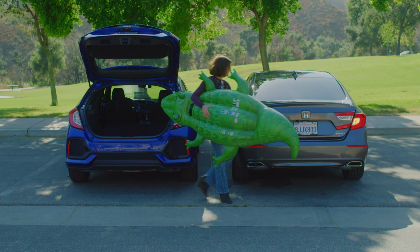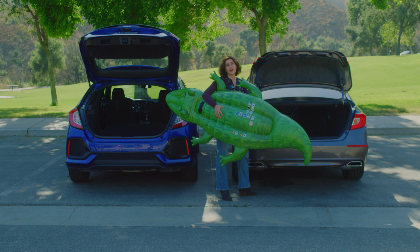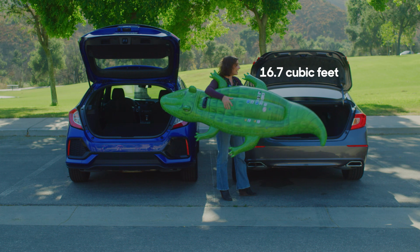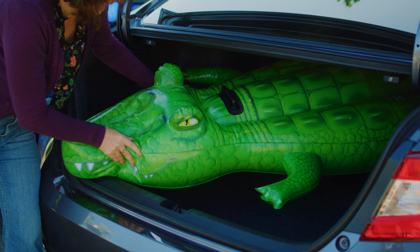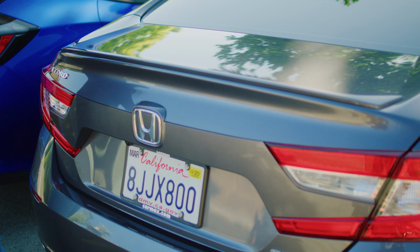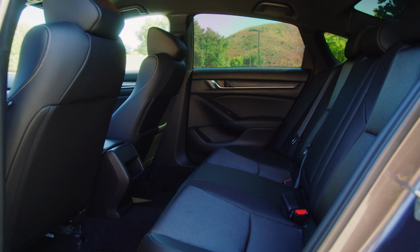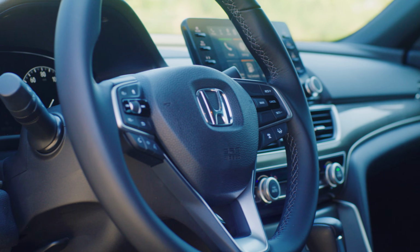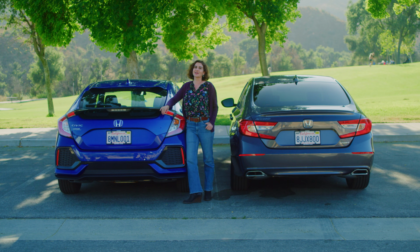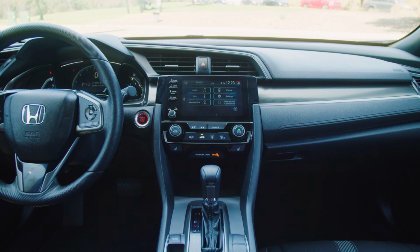Let's compare that to the Accord. It's a bigger car, not quite as much trunk space as the hatchback, 16.7 cubic feet, but the rear seats fold down. And there's more than enough room for what you need to carry. The Accord is a great choice if you need the room for people and you want a grown-up car with materials that almost give it the feel of a luxury sedan. Otherwise, the Civic is one of the best buys on the market. It's cute and affordable and comes in a billion configurations, from quiet to quirky.